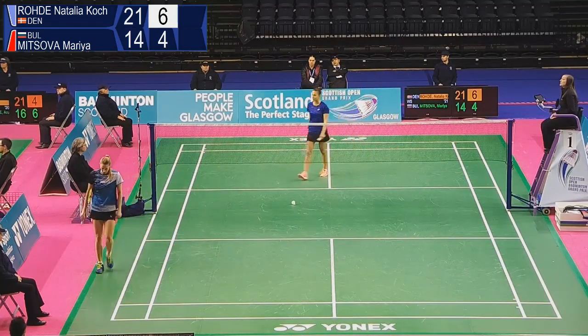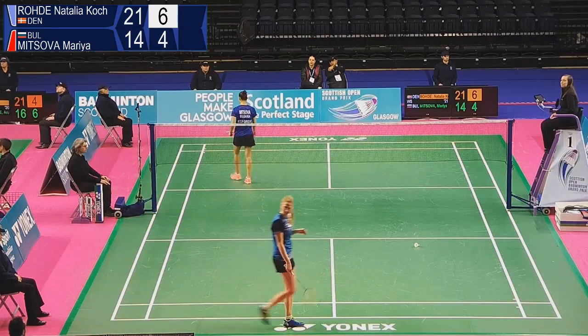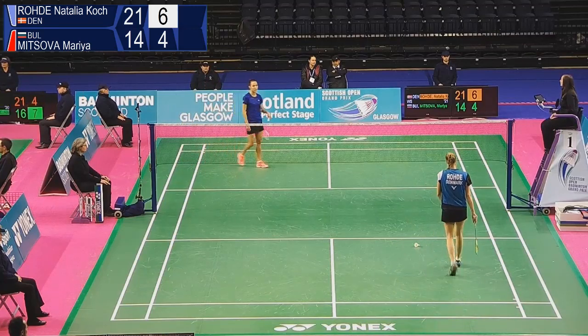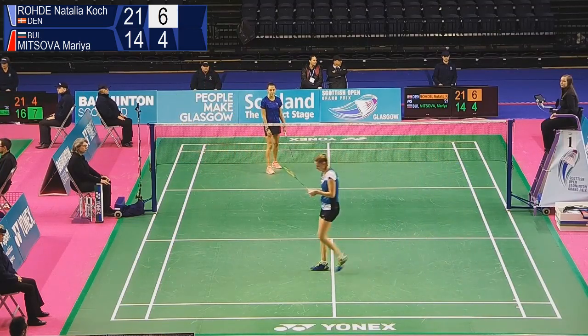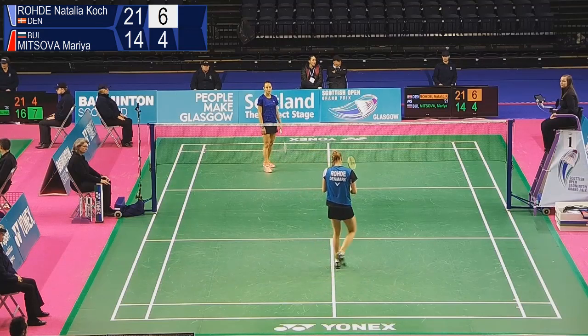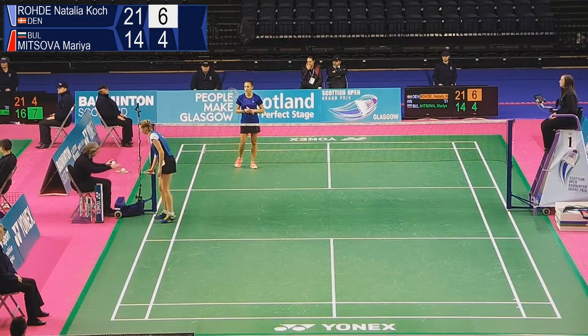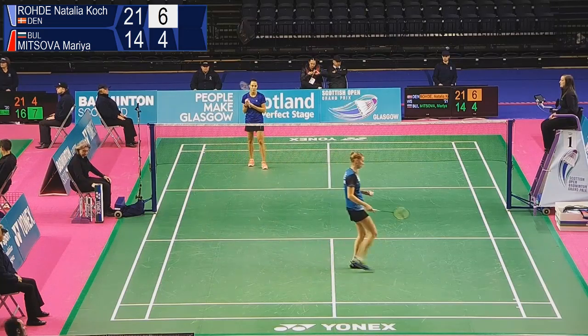Good, really nice cross-court skills from that deep, deep forehand. Like I say, it's an area that the Dane is strong in, and then really able to get that power to go for the straight, kind of driving clear, I'm going to call it, just over Mitsova. And yeah, Mitsova wasn't able to get in balance and get sorted for the cross court.